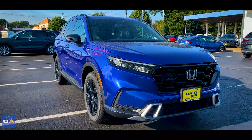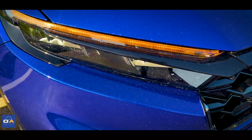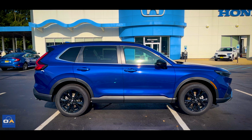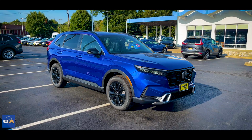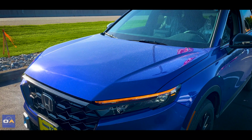The front grille is large and bold with these gloss black inserts. There's this strip of gloss black that starts inside the middle of the headlight, flows across the top of the grille around to the other side. On other trim levels of the CR-V, this would be chrome instead of black. I'm usually a fan of chrome, but I actually prefer all the black accents on the Sport Touring. The hood has some really nice muscular lines on it.